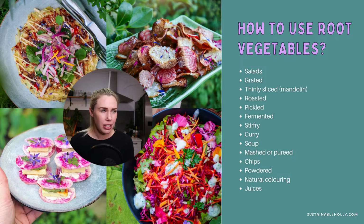The same with radishes. If you don't like radishes and you're buying them from the store, they taste so different when you're growing them at home. And nothing compares to a homegrown carrot. That's wildly different from a store-bought carrot. So some of the things that I like to do with my root vegetables is use them in salads.